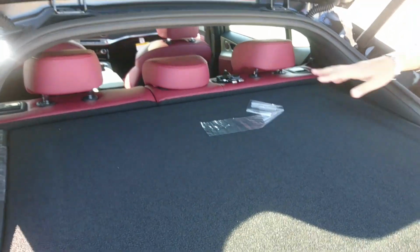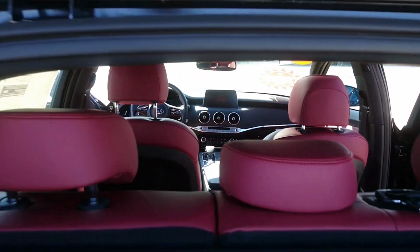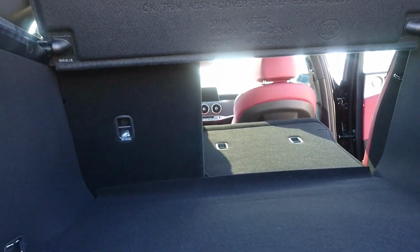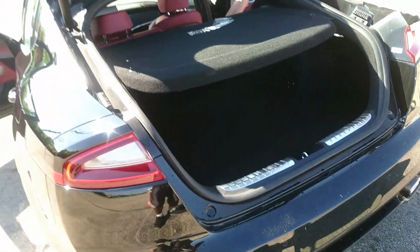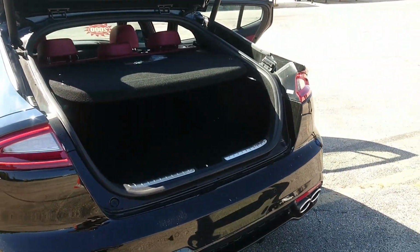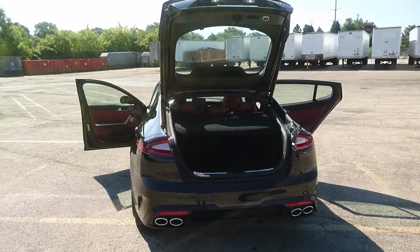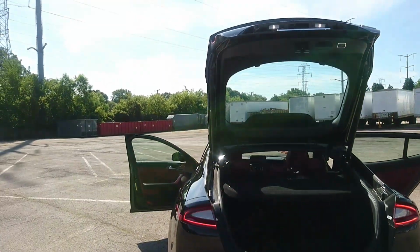So if you look here, there's space up here, and it's roomy in the back as well. And look at that, kind of turns almost into a wagon. There's tons of space. This pops out. There's considerable cargo space. You can actually fit something pretty large in here compared to your standard sedan, where the trunk doesn't even go this high. Look, it goes all the way up like that, so you can fit some stuff in here. That's a good utility feature to have.